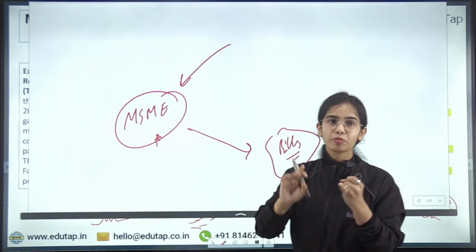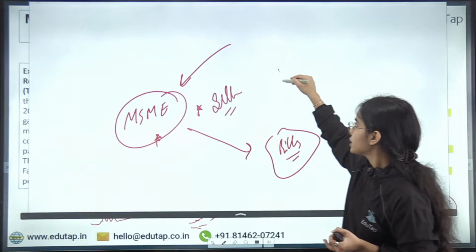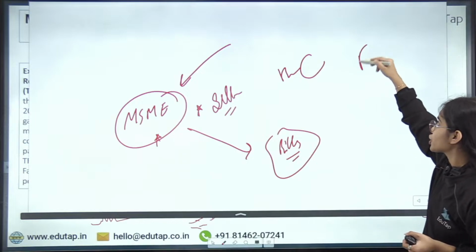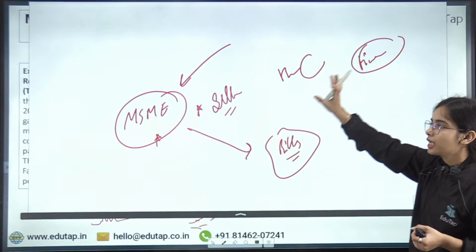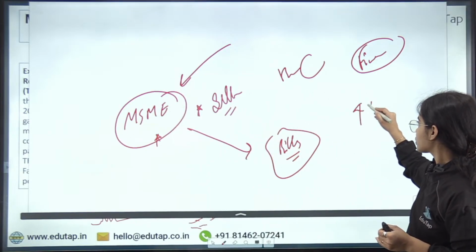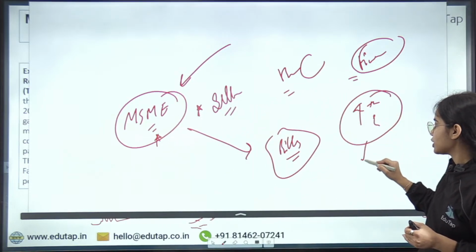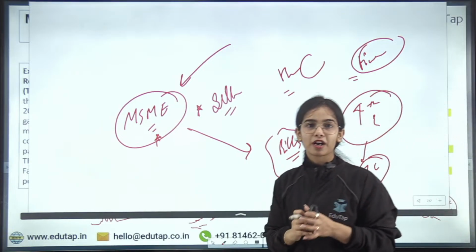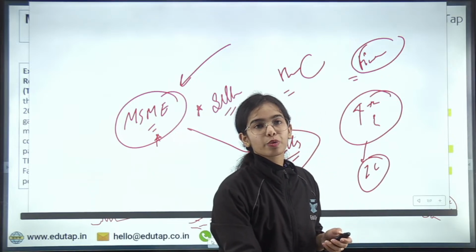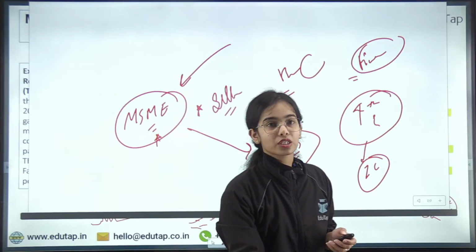Now in the TReDS platform, the MSMEs are the sellers. The buyers can be any corporate or any government entity and such. And there are the financiers that are actually financing the MSME, giving the money to the MSME. So these are the 3 entities: the MSME, the buyer and the financier. The fourth entity was the insurance companies, which were allowed in the TReDS platform to provide insurance to the financiers, because the financiers were giving the money to the MSME. So this is the idea.